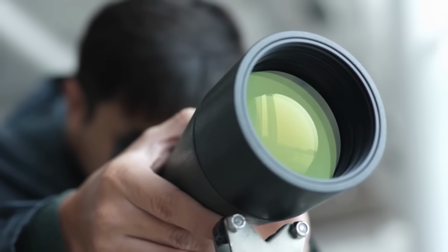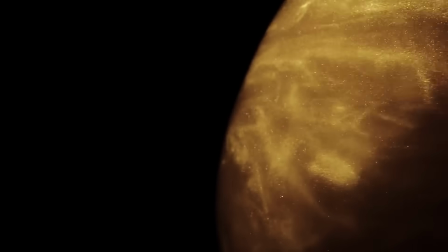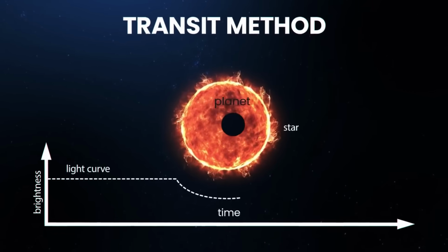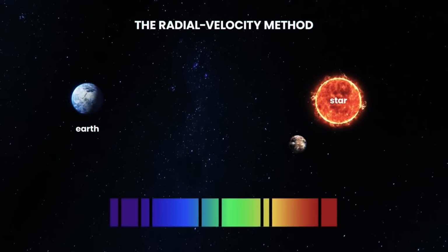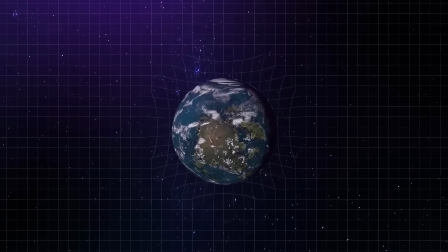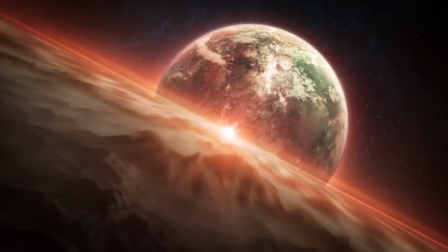You may think it's as simple as using a telescope to find them, but it's rare to see an exoplanet the way you would see Saturn from Earth. This is called direct imaging, and very few exoplanets have been found this way. Most exoplanets are found by using the transit method, which measures the dimming of a star as a planet passes in front of it. We can also find exoplanets by measuring the star's light spectrum for signs of a planet pulling on the star, causing the light to shift, or finding them using gravitational lensing. Using all these together is allowing us to find more exoplanets every day in the vast universe.